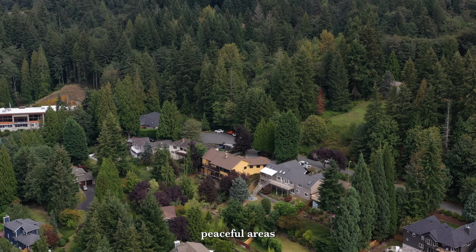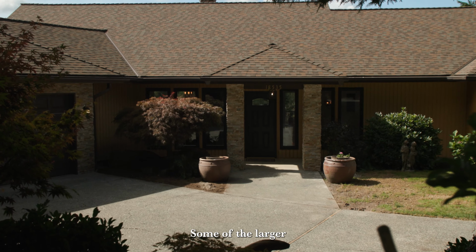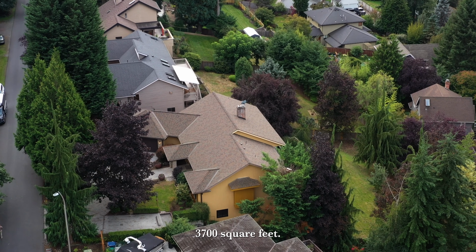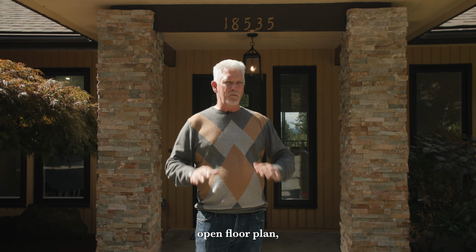Guess what? I'm bringing you a house in one of the most peaceful areas of Woodinville. It's called Woodinville Highlands. This is where some of the larger houses, some of the larger properties are in the area. And the house that we have here is over 3,700 square feet. It's got four bedrooms, four baths, all completely updated inside, new kitchen, new layout, open floor plan.